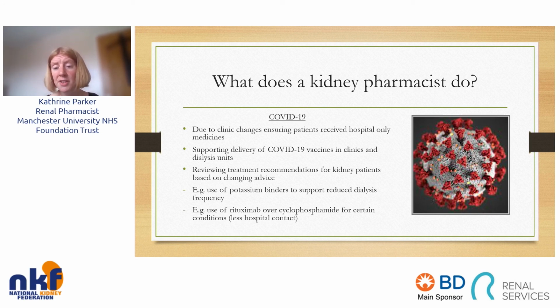Supporting delivery of the COVID-19 vaccines in some of our clinics, and also across the dialysis units to make sure that dialysis patients had very urgent access to those vaccines, and that we got that rolled out quickly. And reviewing ongoing treatment recommendations and changes that were happening throughout the pandemic.